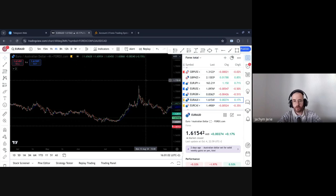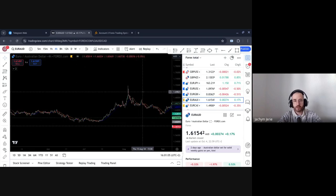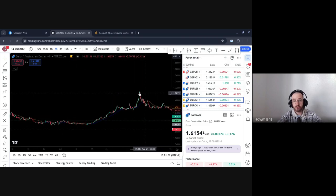It spiked up all the way here. I managed my way out. And I was able to enter up here, but I didn't enter heavy enough because I didn't have the confidence. If I would have entered heavy enough, I would have made back all my losses and then some. But I didn't have the confidence, so I wasn't able to capitalize on this.